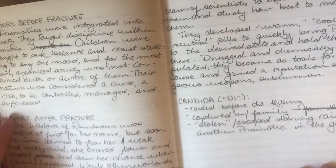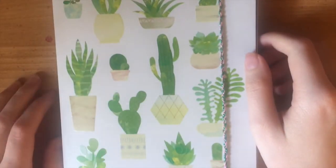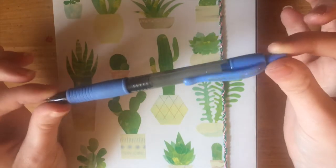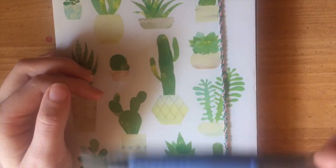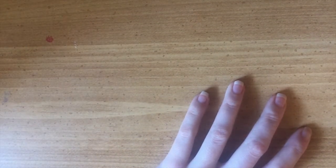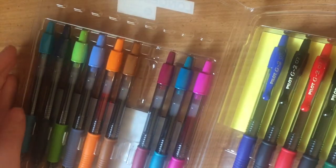I just wanted to show because I've been doing a lot of writing with just text, like this sort of thing, and it looks really nice and satisfying on the page. Of course, only with Pilot G2s, but if you are the type of person who likes fountain pens for the ink colors, then I would recommend Pilot G2s as an alternative if you don't have fountain pen friendly paper, because they come in a lot of different colors. Actually, my mother gifted me a bunch of Pilot G2s, a whole book of them. Oh my gosh, this is such a satisfying thing to look at. So I have every color.